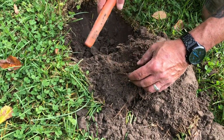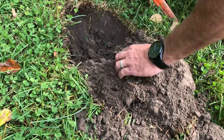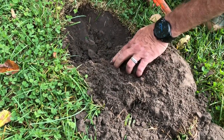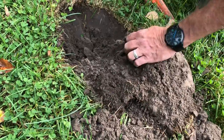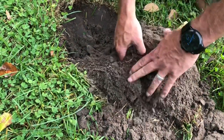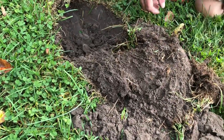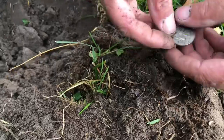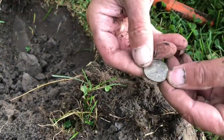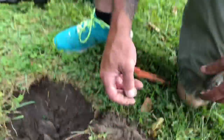That's the tone we like. Will it be a silver? Will it be a clad? What will it be? Just flip the mic over. There she is. Hey, look at that. It looks brand spanking new. She's a little too modern for my liking. Yes. All right. Well, hey, 25 cents. You got 25 pennies.